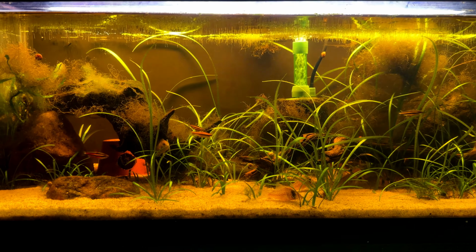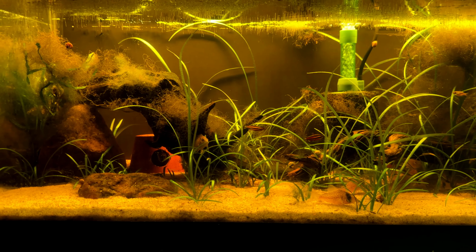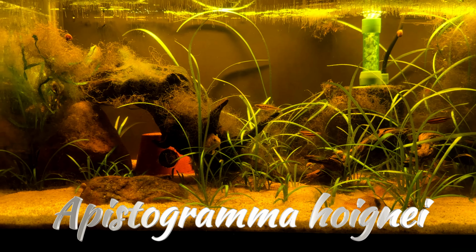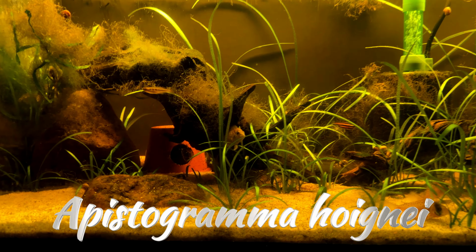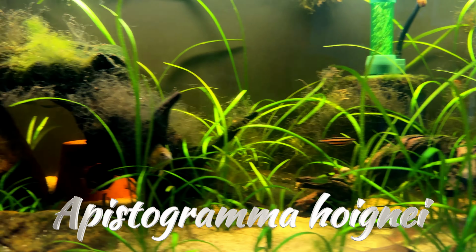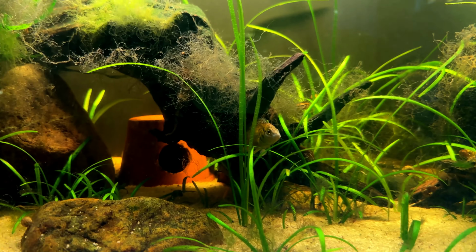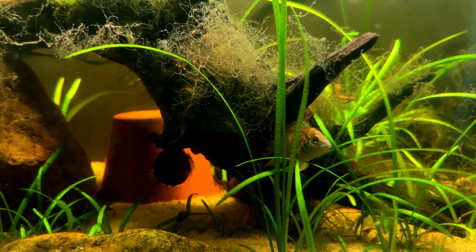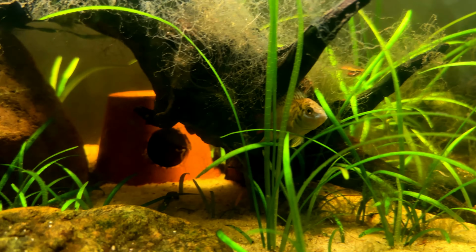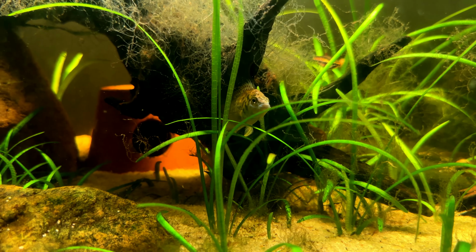All right, next up we have my favorite, my new favorite. I say it's probably a tie with the Apistogramma benchii, but this is Apistogramma hoignii, and we have one down here, and then also another one right here. This fish is one of the rare fish. They're usually only collected every couple, 2 to 4 years. So when I saw these, I had to get them. They're absolutely stunning. And I actually got 2 pairs of them.